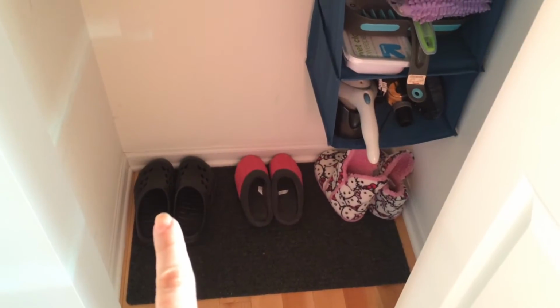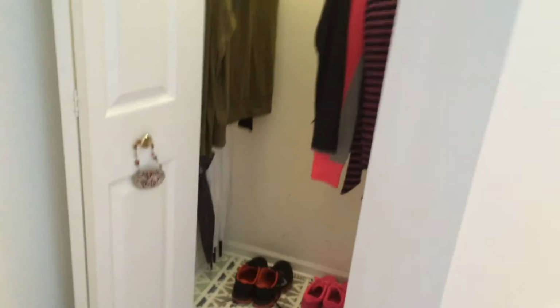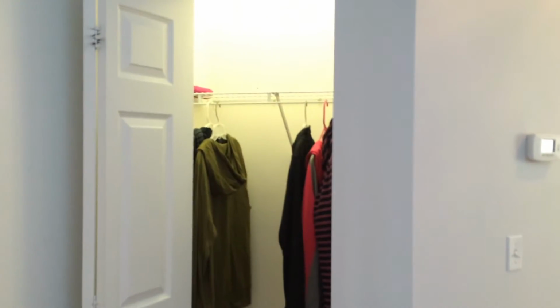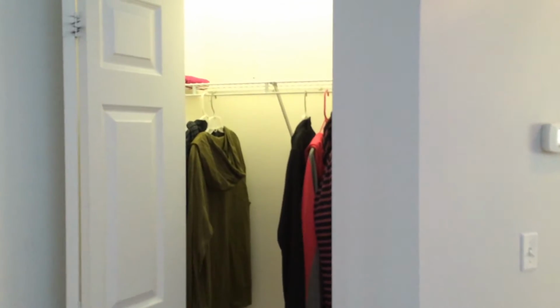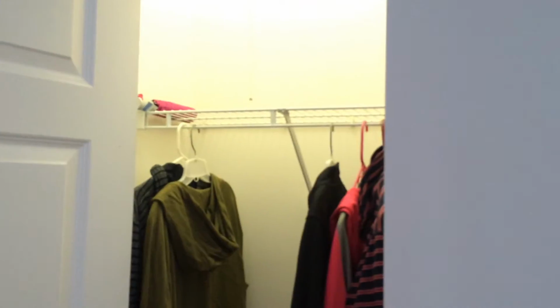Those are my husband's on the left, my basement slippers are in the middle, and those are my Hello Kitty house slippers. And then our very front closet that's here in our entryway. Sorry, I'm holding my phone this way because my husband said it's better to hold it this way rather than vertically, so I'm going to try it and see what the video ends up like.